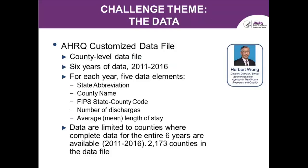The customized data file that AHRQ will provide to challenge participants is a county-level file. In other words, the unit of observation is the county. You will get 6 years of data in this file: participants will receive data for years 2011 through 2016. For each year, there are 5 data elements: the state abbreviation, the county name, the five-digit state county code, the number of discharges associated with those counties, as well as the average length of stay associated with those counties.